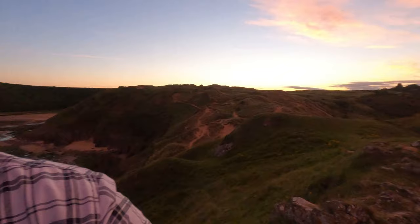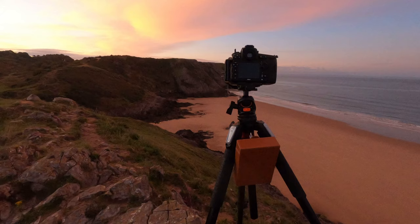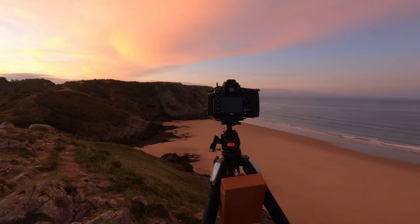So I might have said, you might have noticed on my page, that I'm coming to a pretty epic location this week. Well, welcome to Three Cliffs Bay. So Three Cliffs is just down the road from Swansea, and it's part of the Gower Peninsula.